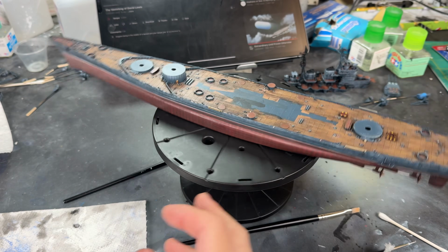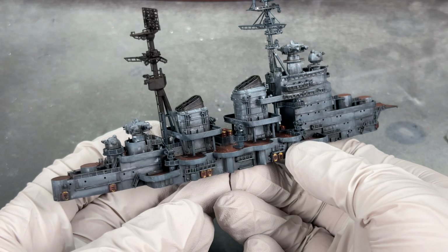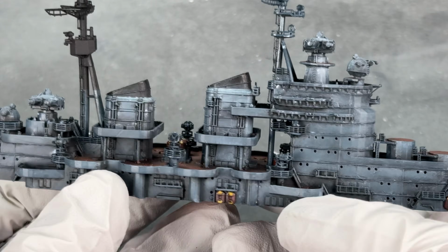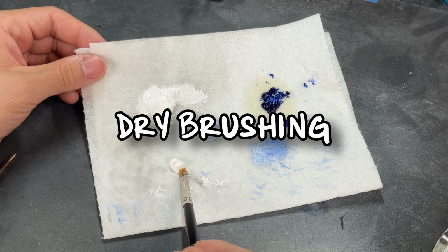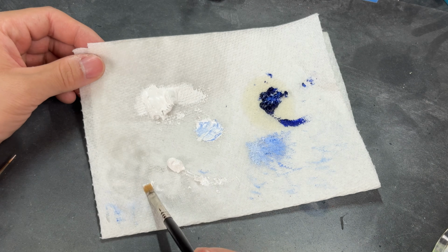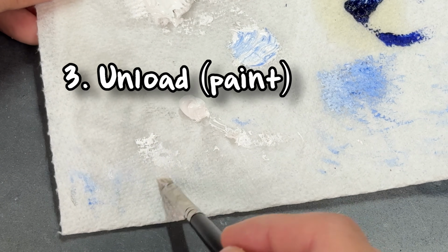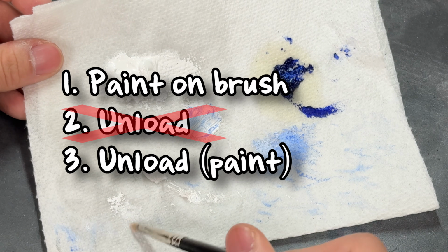With the shading done on the hull and superstructure, I'm still not satisfied. This is a hypothetical Soviet super battleship, and I want it to look visually punchier, if that makes sense. My solution? Dry brushing. You put a little paint on a paintbrush and unload as much as possible into a paper towel. Then you take the paintbrush and dab away as much paint as you can until it's basically dry, hence the name. The second step was optional.